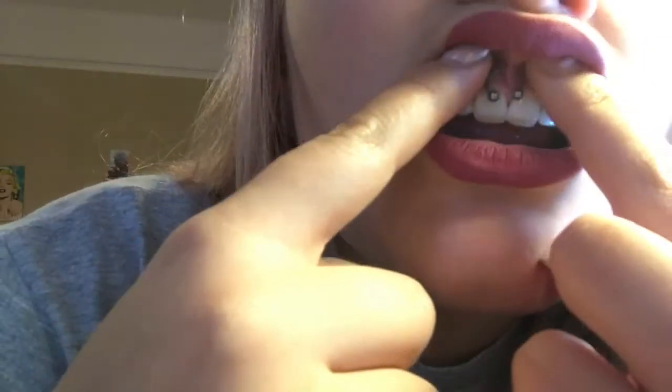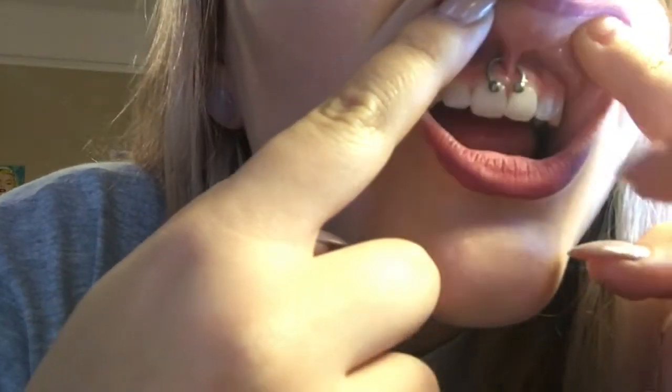That was horrendous, to say the least, but yeah, basically a smiley is just through the skin that connects your lip and your gums together. I got that done at the same place I got my tongue done, and guys, they are absolutely amazing. I love that place so much.